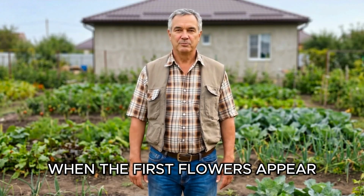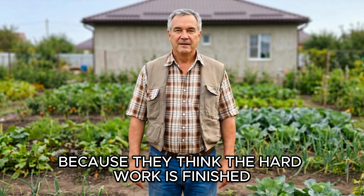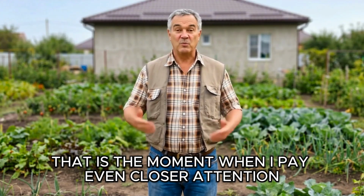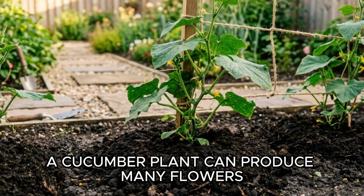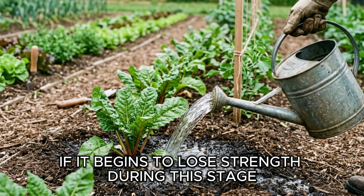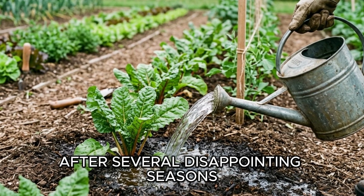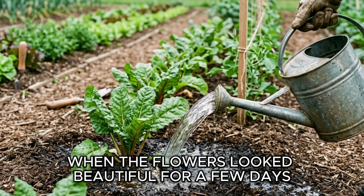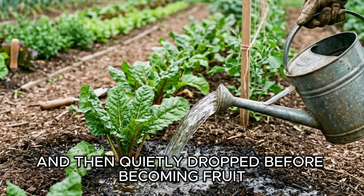When the first flowers appear, most people become excited because they think the hard work is finished, but for me, that is the moment when I pay even closer attention. A cucumber plant can produce many flowers and still give only a small harvest if it begins to lose strength during this stage. I learned that lesson after several disappointing seasons when the flowers looked beautiful for a few days and then quietly dropped before becoming fruit.